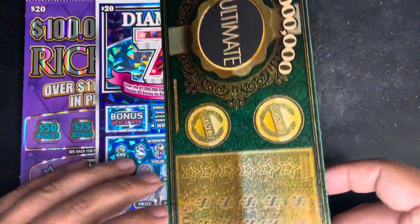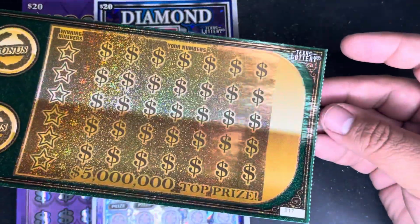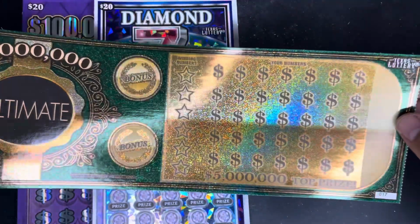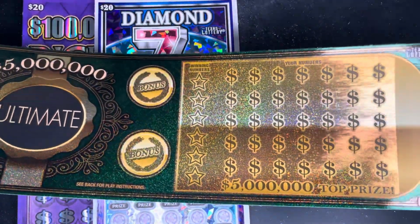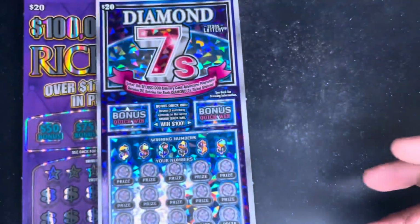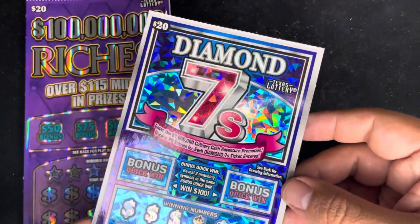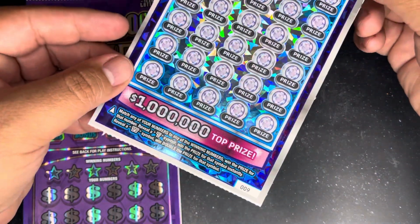We have another $50 ticket. We've got 5 million ultimate. We've got ticket number 17 on this guy. Last time we played, we didn't win. I think it was earlier this week, but we didn't get a win on it. Let's see how ticket number 17 does. We've got two of our diamond sevens. We've got tickets number 8 and ticket number 9.